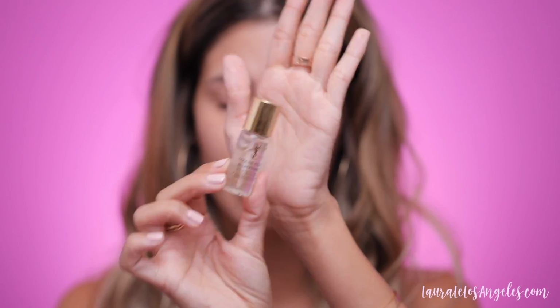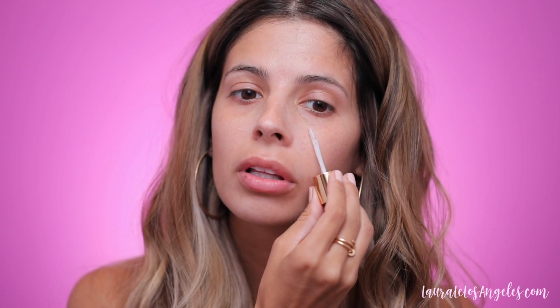Actually, I'm just gonna add a little bit of this. I don't know why I'm using the sample size, but the Touche Eclat Blur Primer. I don't know if I said that right. It's by YSL, and I've been liking this stuff. I'm just gonna add a dot where my pores are a little bit annoying. And this is just gonna help prime our skin. I just like to massage it in there. Maybe a little on the forehead too. And this really helps the blur factor.